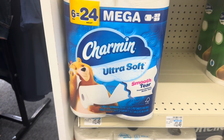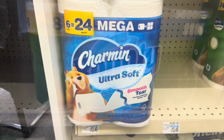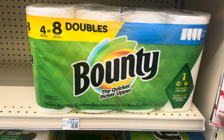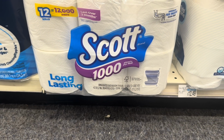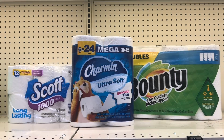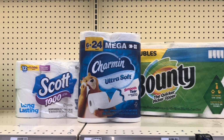My second option is to pick up 1 Charmin bath tissue on sale for $9.99 and 1 Bounty paper towel on sale for $9.99, and 1 Scott bath tissue on sale for $9.99. These 3 items will total $29.97, and that's within the 98% rule for spend 30.